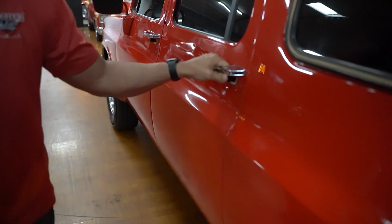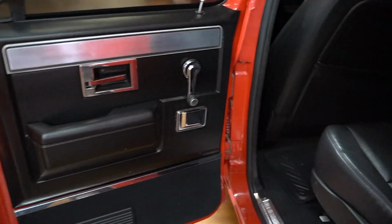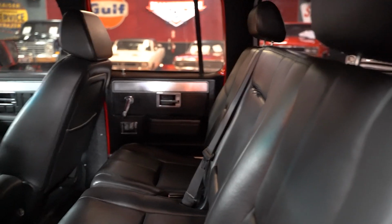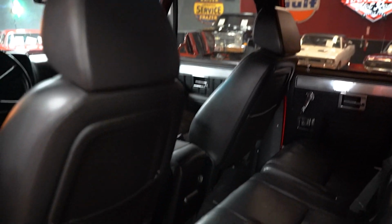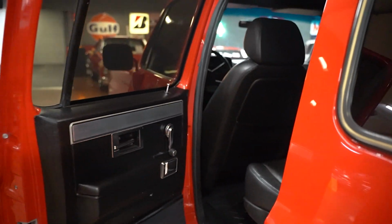This is something we're not used to, opening four doors, right? So you'll see you got a bench seat there in the back. Again, carpeting all throughout the entire vehicle is in great shape. All the interior is newer. Really nice interior in the vehicle. It's not from 1987, tell you that.